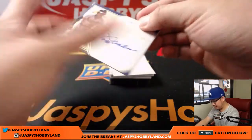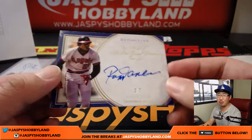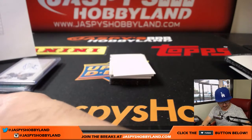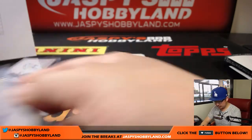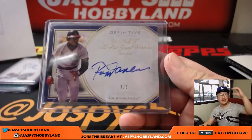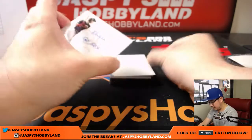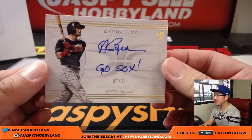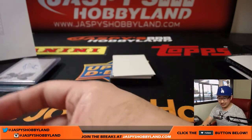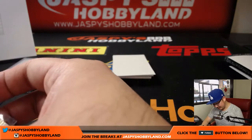Next up is 2 out of 5, Rod Carew, 18-time All-Star Rod Carew for the Halos. That is for Darren McKenzie. Everyone with me now. Darren McKenzie, all aboard the Big Hit Express. Woo woo! And an inscription autograph. 7 out of 35, Andrew Benintendi. Go Sox, he says. Fidel with the Red Sox. Nice break.